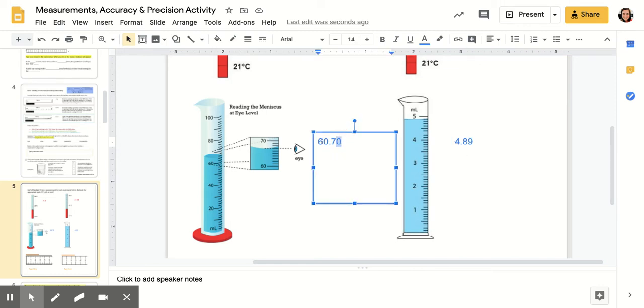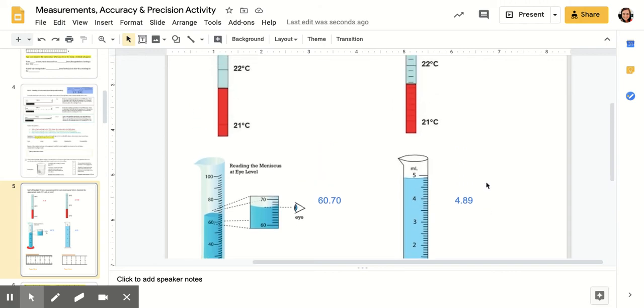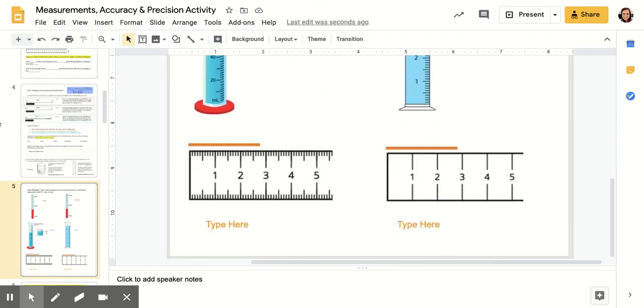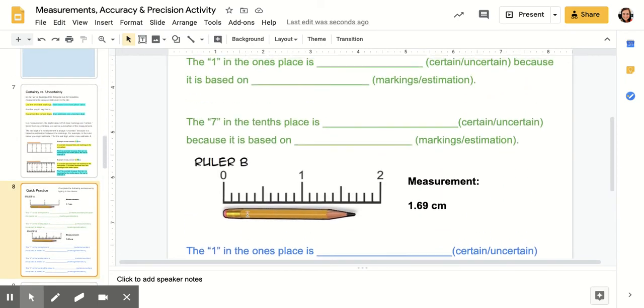That's really important when you're moving into today's lab. When you're taking measurements from some of the videos that you're going to see using these instruments, when you're writing down your measurement, you need to go one place value past what's actually marked there. Make sure you're including that estimate as that last digit. So what this leads us into talking about are these terms for certain and uncertain.